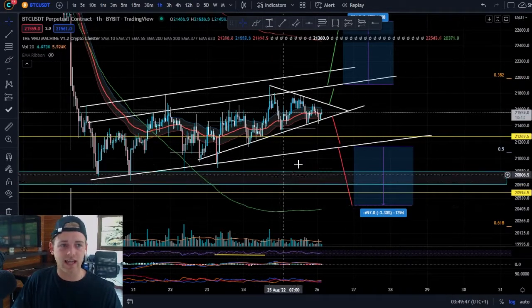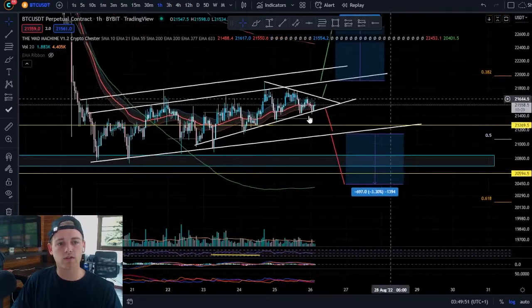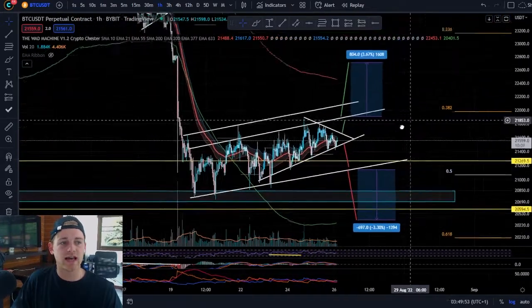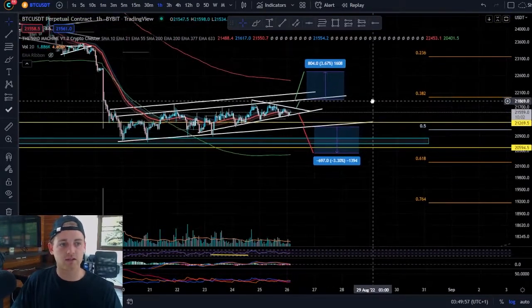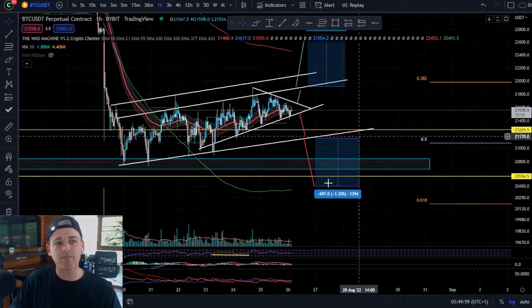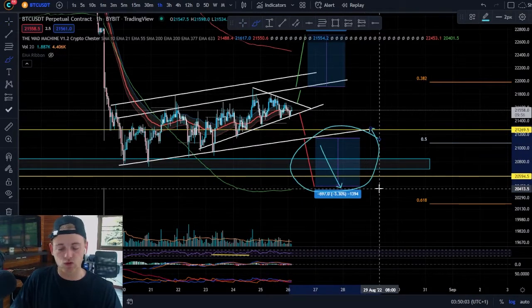Starting off with BTC on the hourly, guys, this is currently what I'm looking at right now. You can see we do have an upward sloping parallel channel. We do actually have a bear flag scenario from this obviously horrific dump to the downside. This usually means we have continuation of the trend here, and this is why I've got this measure move drawn in like so.